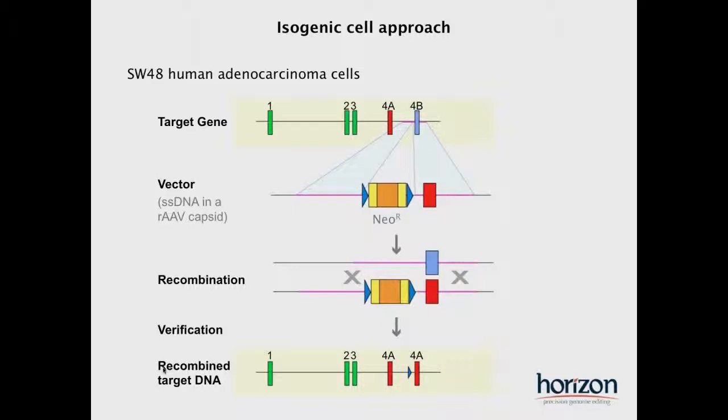So just to give you an overview of the kind of ideas that we have for targeting and generating this, and the technology, what we start off with is your target gene. In the case of RAS, we've got these 4 exons. We generate a vector that includes homology arms that target the DNA of interest, and within that you can engineer a change. So in this case we could, for example, instead of the 4B exon, swap in the 4A exon, so that when you get recombination, the 4B exon is swapped for the 4A exon, and you end up with a new cell line that contains the KRAS gene as it was before, but now with a 4A exon in place of a 4B exon. And so then regardless of the splicing, you could expect to get 4A expressed. So that was one idea for how we might generate these types of cell line.